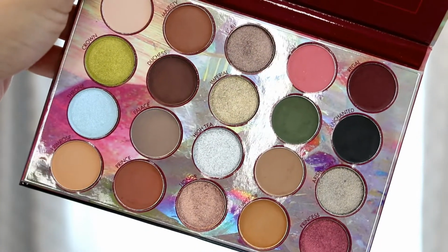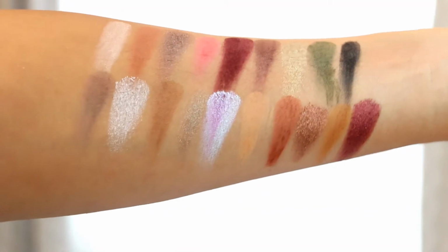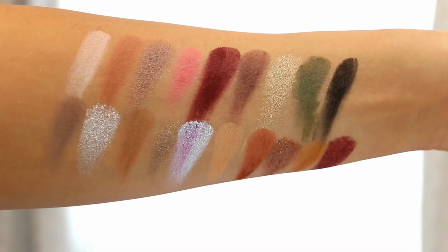Palette number 4 goes to the BH Cosmetics Royal Affair palette. This palette, if it was a little bit more colorful, I think I would have brought it up higher into my list, but I still like it anyway. This is a cool tone palette with pops of color and somewhat neutral or warmer shades thrown in here. And I think that's why I like this palette so much.